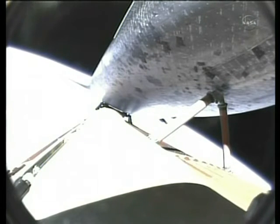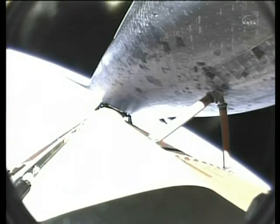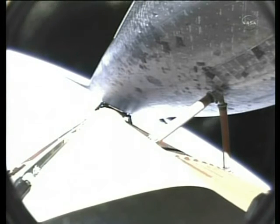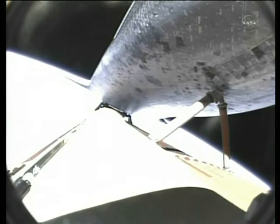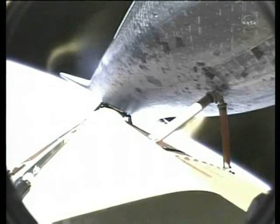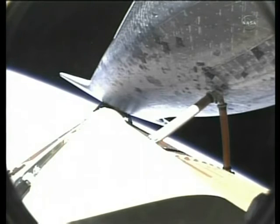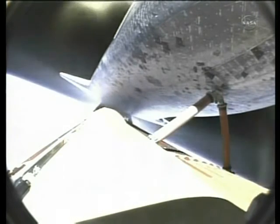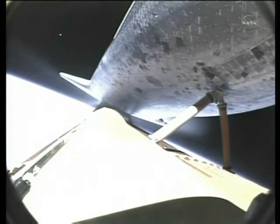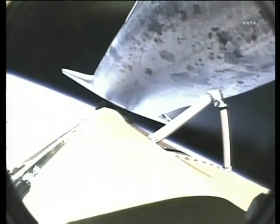The next activity is a main engine cutoff. That's expected to be commanded at 21 seconds. And main engine cutoff has been confirmed. Flight Dynamics reporting a nominal main engine cutoff. And separation from the external tank.